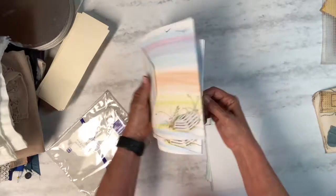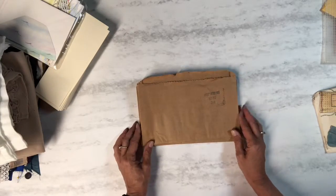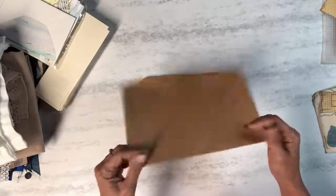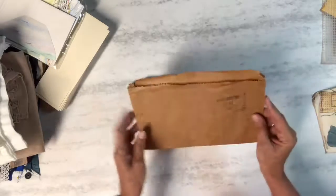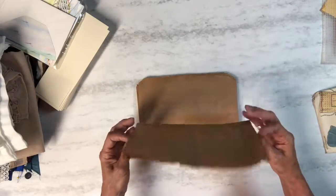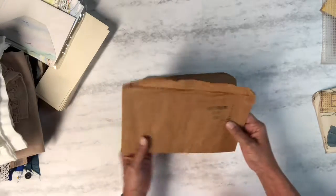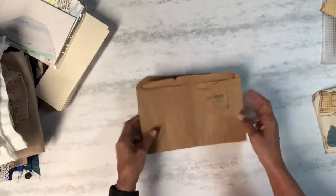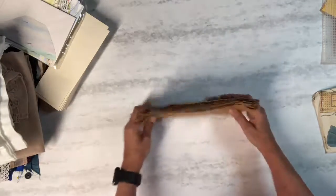I think it's all the same. Yep. So, it's over there. Oh, cool. These are cool. Interesting bags, man. Never seen any bags like that. But that would be perfect for a journal. Yeah. Short and wide. But there's quite a few of those. I like that.